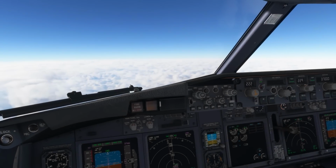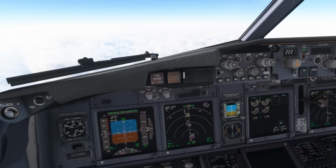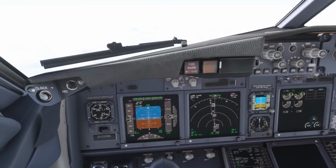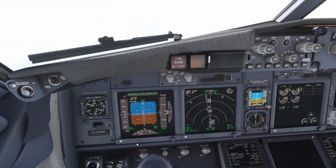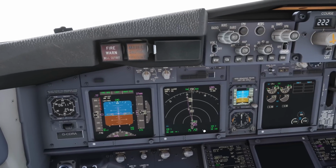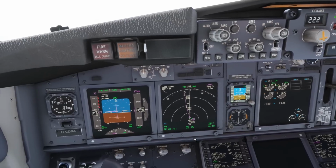Okay, so we are just approaching our top of descent. We've had a nice 81 knot tailwind more or less, taking us over towards destination a little bit more quickly. You can see we are just coming up on 0612 and just approaching waypoint Lovell. Listo is the next waypoint, that's the start of the arrival, and indeed the top of the descent.